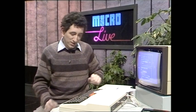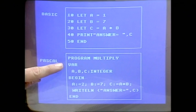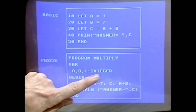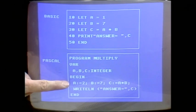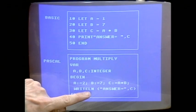Now, the PASCAL listing, first of all, you notice that PASCAL hasn't got the line numbers that BASIC has. This doesn't seem to be working, but never mind. Hasn't got any line numbers, none of those 10, 20s, 30s and so on. Also at the top here, the program has to have a name. In this case, it's called multiply. And there are the variables here defined at the top. Variables A, B and C, those are the letters we're going to use, and they're integers, they're whole numbers. Then here comes the program. It's surrounded with these begin and end markers. And the guts of the program in the middle here, much the same as the BASIC, except they use the word write line instead of print.